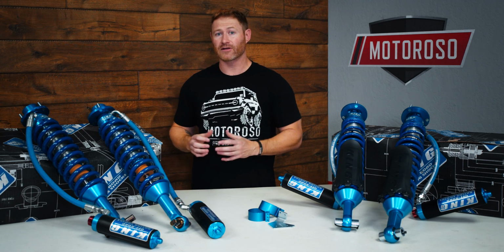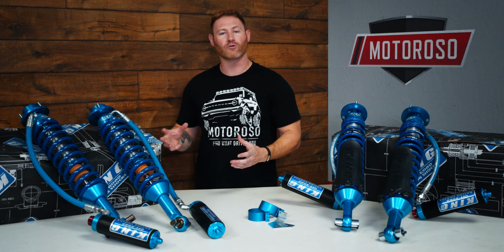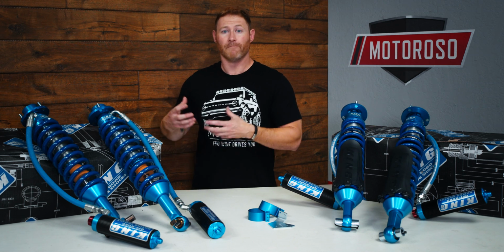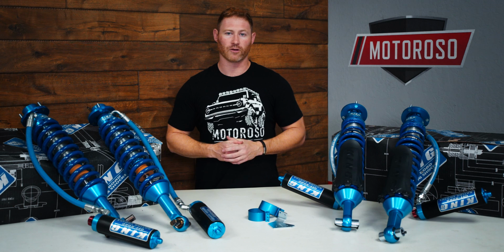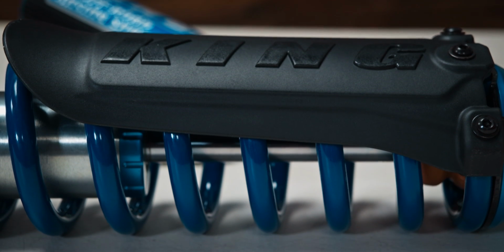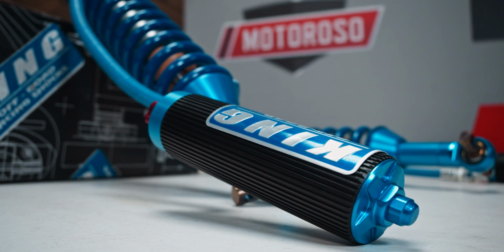One thing to notice about King shocks, though, is that they are fully rebuildable and serviceable. That's a very important feature of a shock at this level, meaning that once you've made this investment, and if they do start to deteriorate after you've been beating the hell out of them, you can actually get them rebuilt so they'll just keep on performing for you. Now, to help protect that shock shaft even further in the rear, they've added these cool plastic rock guards, which I really like.